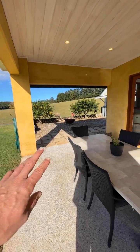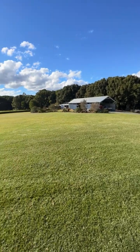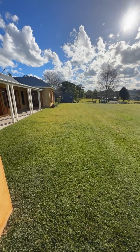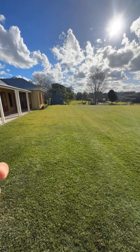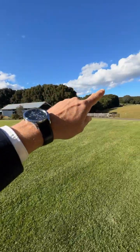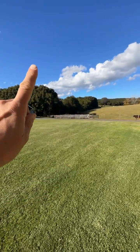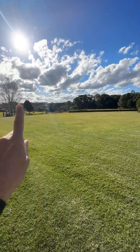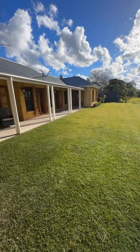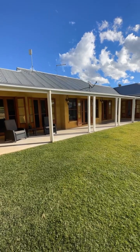You've got a fire pit over here, some citrus, and the house is positioned centrally on the block. So you've got a great buffer around you, equidistant to any neighbors, and no obstruction of sunlight, with the sun rising and setting over in the west. So perfect orientation. As you can see, there is undercover space on all sides of the house.